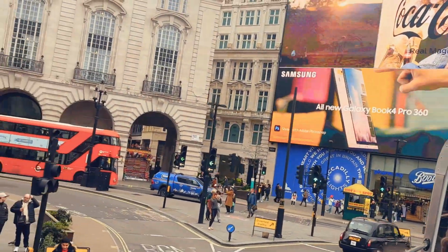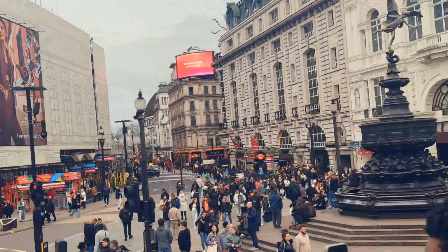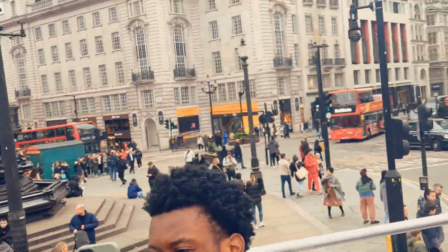Off to your left, this road here is Regent Street, a very popular shopping street. Behind here we have the area of Soho. We have Shaftesbury Avenue here with lots of West End theatres and their twinkling lights.